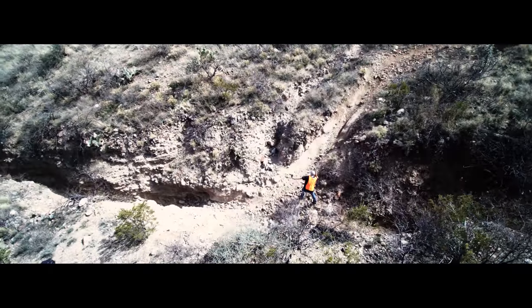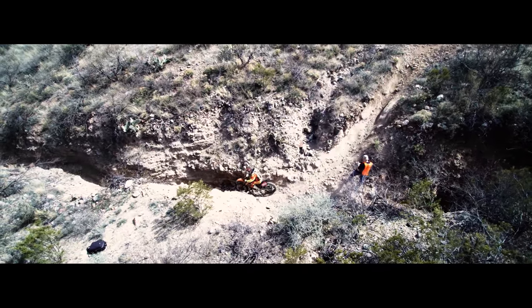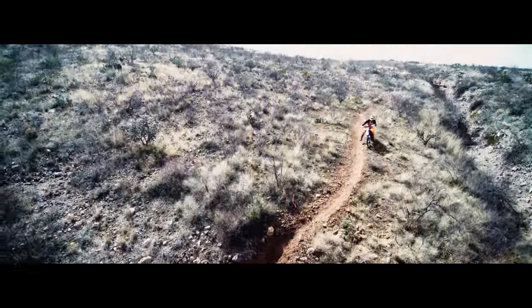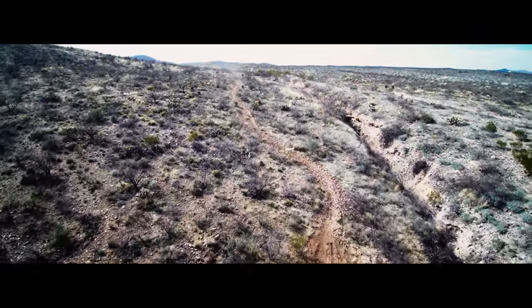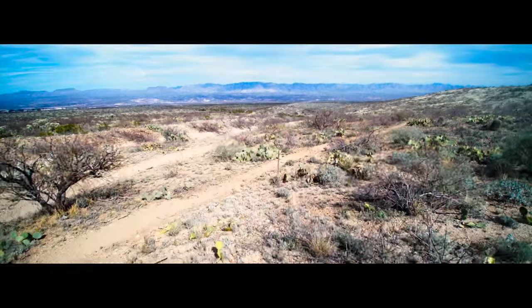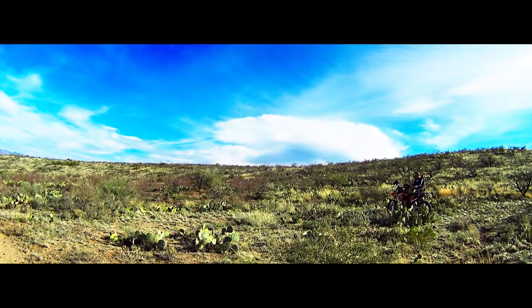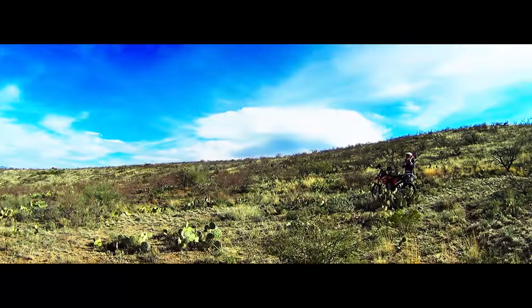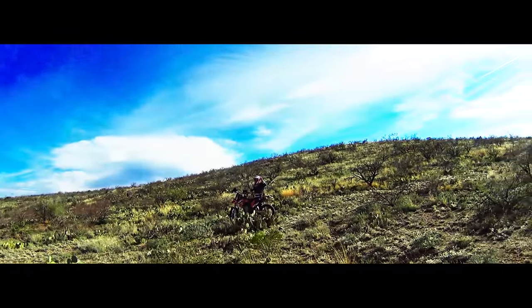I tried to capture as much as I could on film, but as the day grew long and the race came to an end, so did my batteries. So that's the end of the San Manuel Copper Classic 2017. It took its toll on a few people, for sure. There's my partner Lunchbox. We're headed back to base camp. I'll see you there, man.